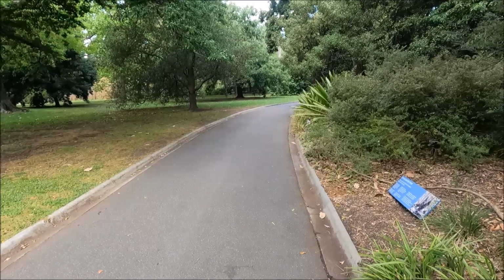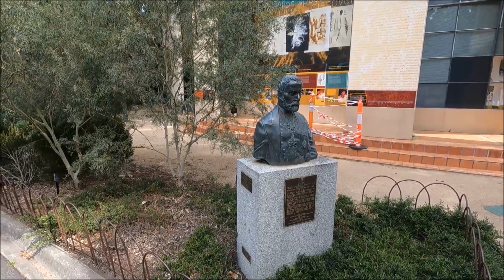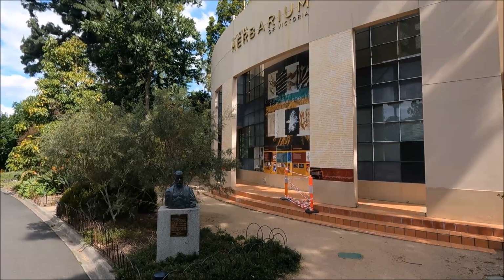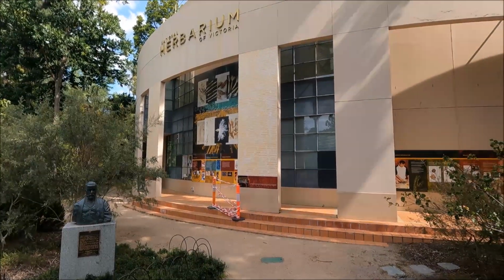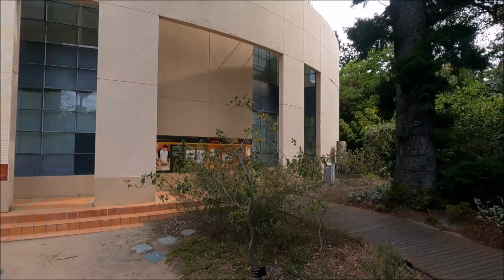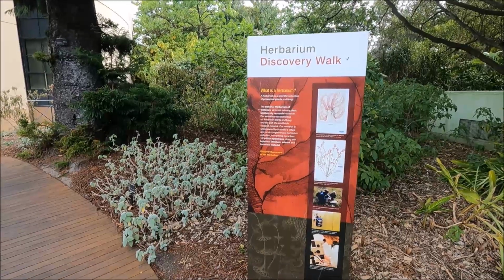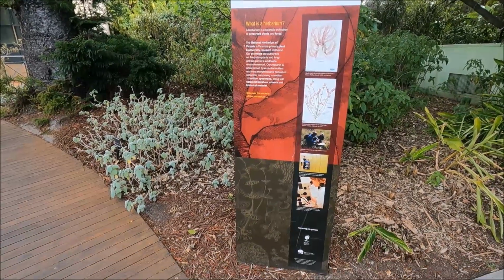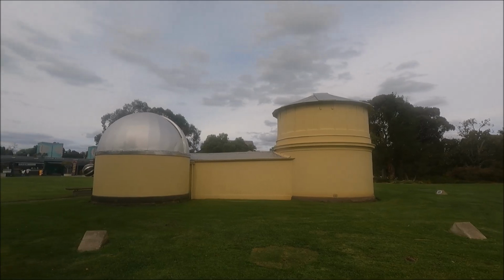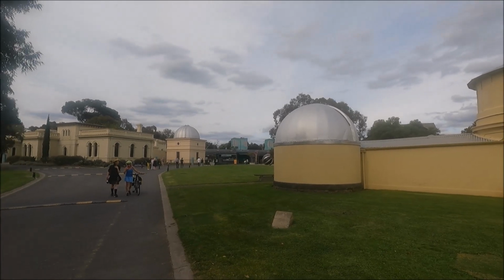As we now make our way towards a herbarium, this brings our tour of the Royal Botanic Gardens to a close. Thank you for coming with me on this tour, and I hope you found it both enjoyable and informative. Before we leave the gardens, on the right is the heliograph and on the left is the Melbourne Observatory, both of which will be the subject of a future video.